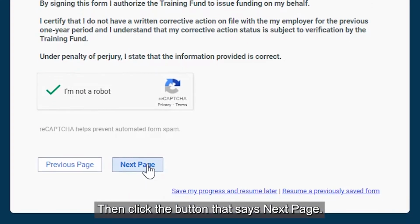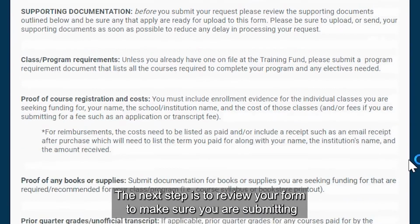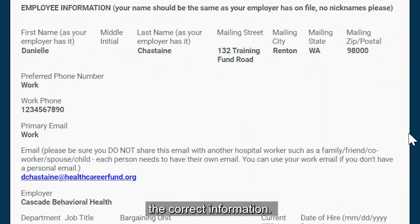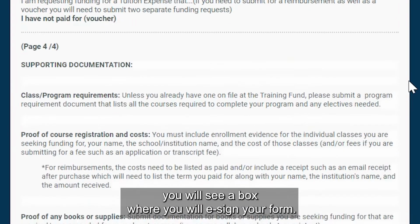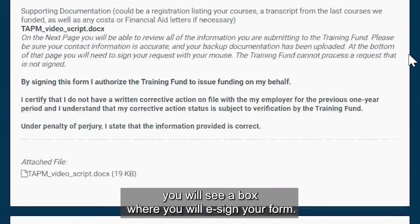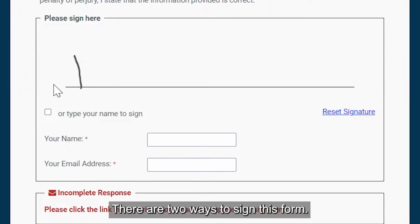Then click the button that says Next Page. The next step is to review your form to make sure you are submitting the correct information. Once you have reviewed all of your information, you will see a box where you will e-sign your form. There are two ways to sign this form.